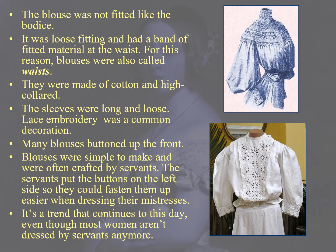It continues to this day, though I don't know of anybody who's dressed by a servant today. So I don't know. Maybe somebody helps Trump get his pants on.